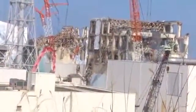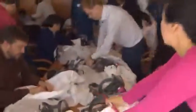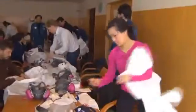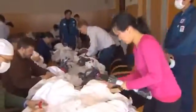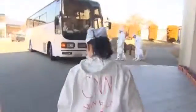A year after these reactors at the Fukushima nuclear plant exploded in a triple meltdown, reporters were reminded this is still one of the most hazardous places on the planet. We wore head-to-toe protective gear, full facial respirators, and hazmat suits. And then we drove up to the world's worst nuclear accident in 25 years.